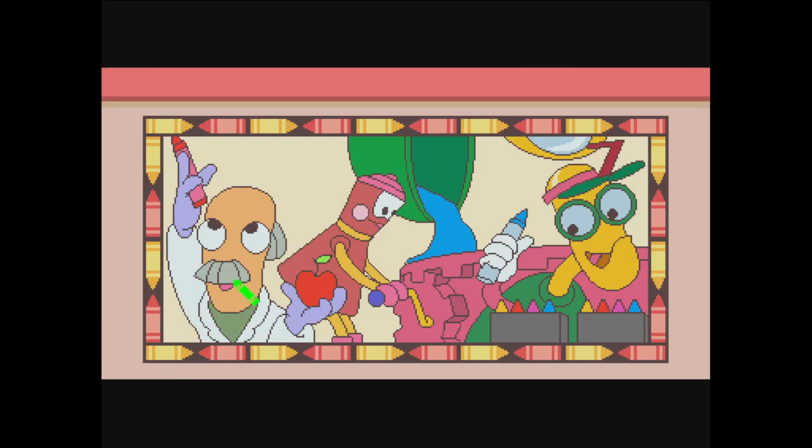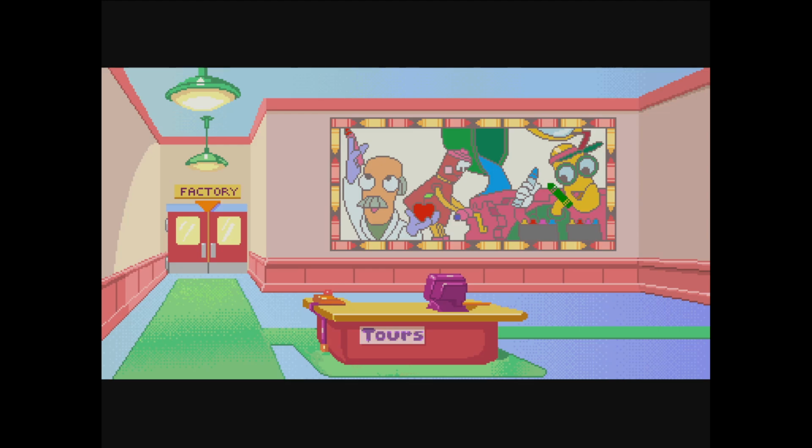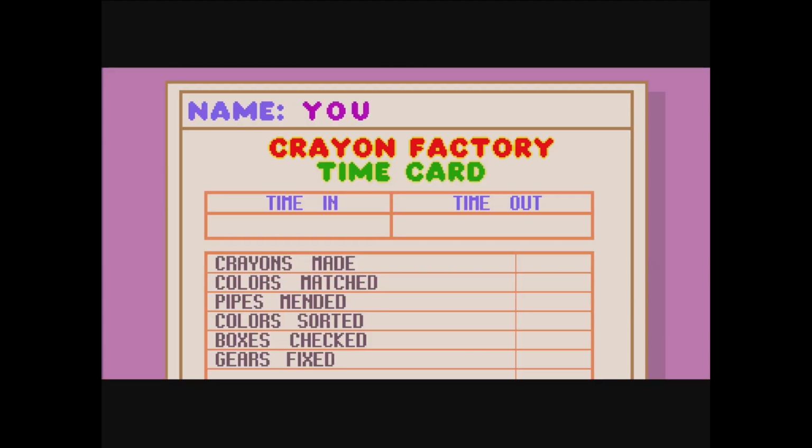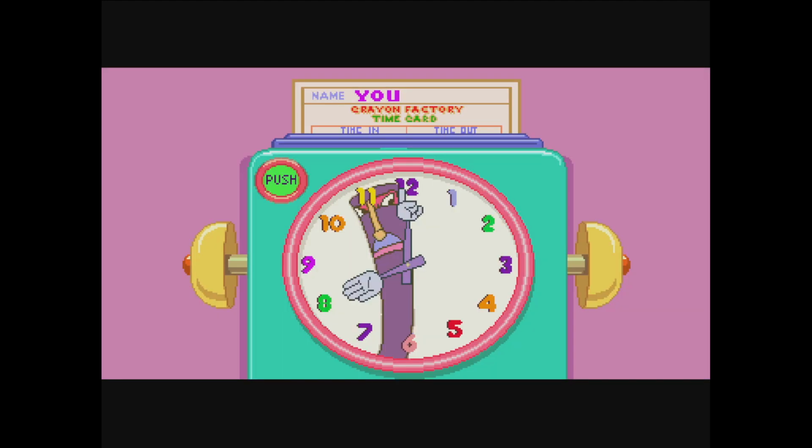If you want to see the story again, just use the remote control to move your crayon cursor to the mural on the wall and press an action button. But if you want to work at the Crayon Factory, just move your crayon down the hall to the factory doors and click to go inside. Fill out your time card and clock in.